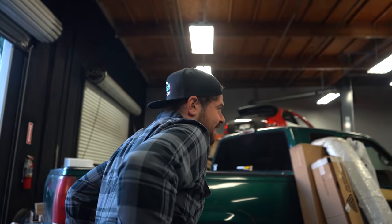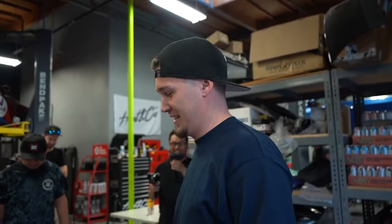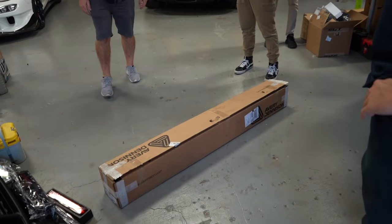Should we show them the color? Should we make them wait? Wait, no, you gotta guess what it is first. What do you think it is? I think it's throttle orange, but. Throttle orange.